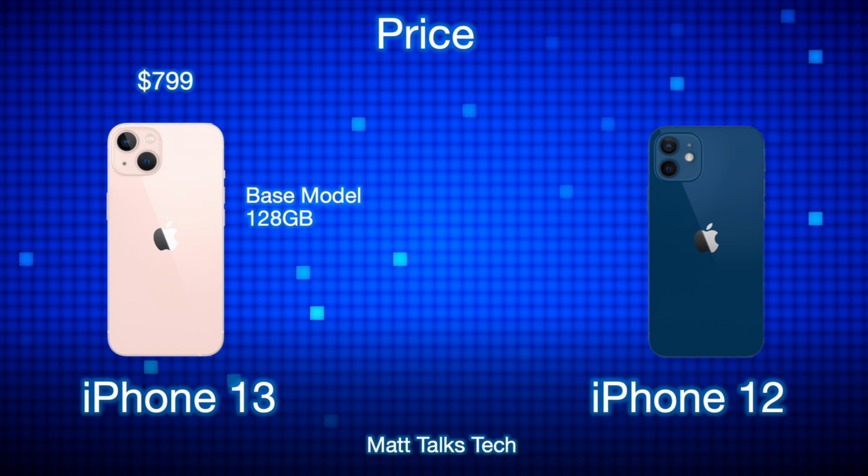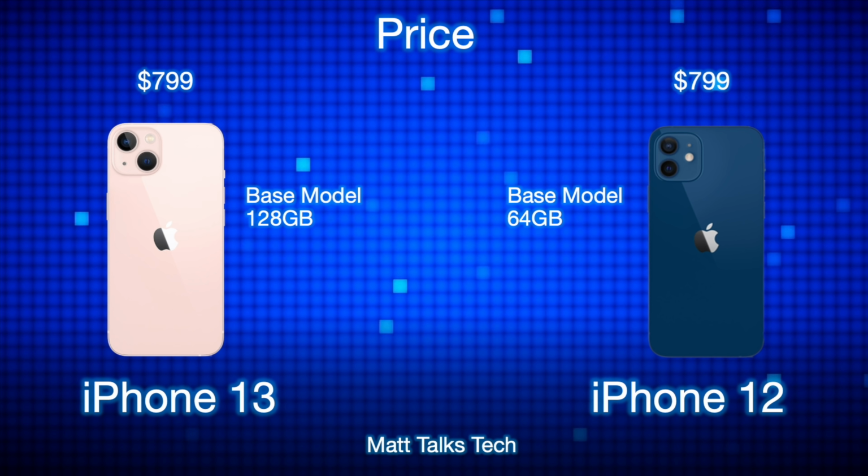Price wise, the prices are exactly the same for the starting prices when they first came out new. With the iPhone 12, when it came out new last year in October, it started at $799 and this gave you the 64GB model. The iPhone 13 now, with it being new, starts at $799, but you get 128GB of storage instead.